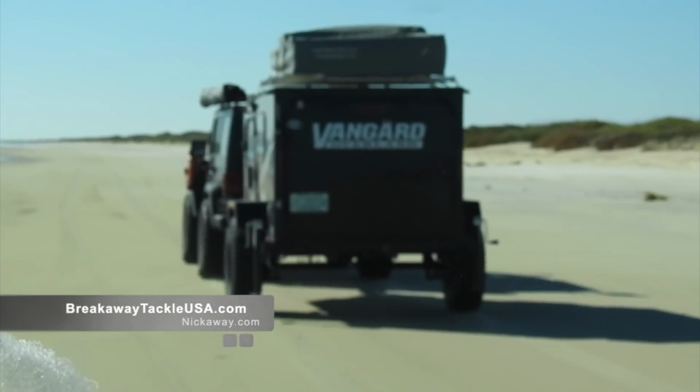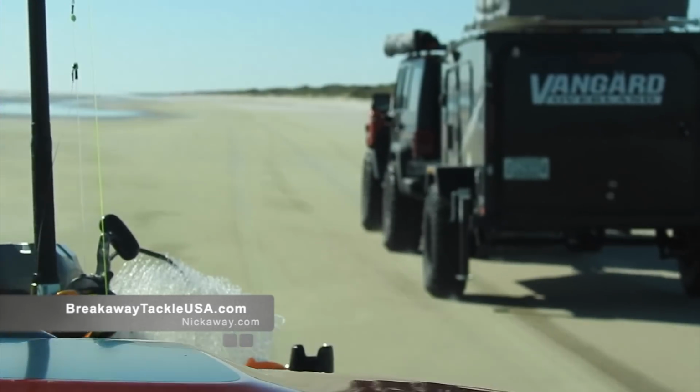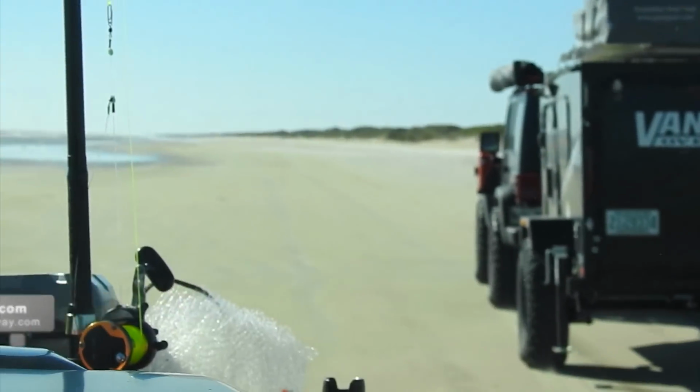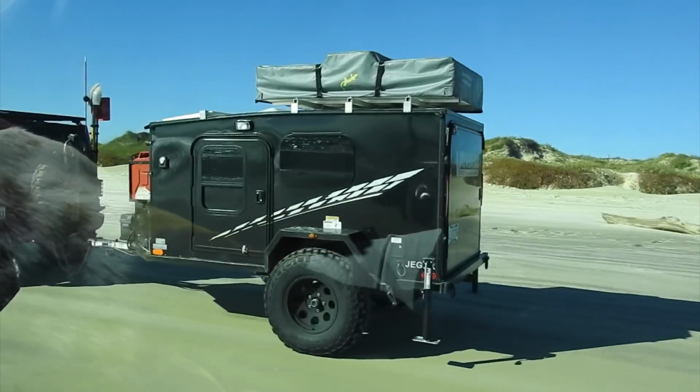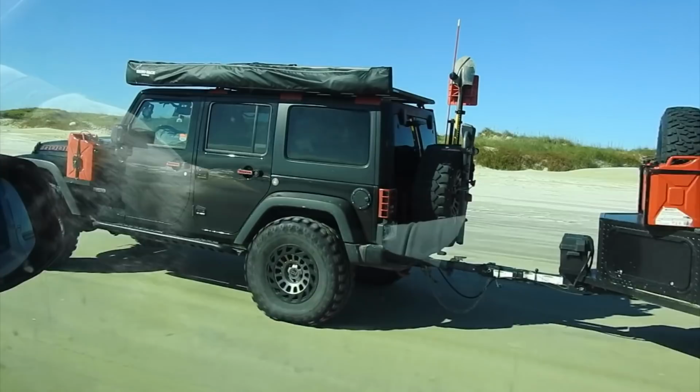Here's a pretty neat setup heading south. I saw him a couple of times. I'll just go past him so I can show you a good shot. Anyhow, I'm going to show you some of the location markers. Back road, things like that.